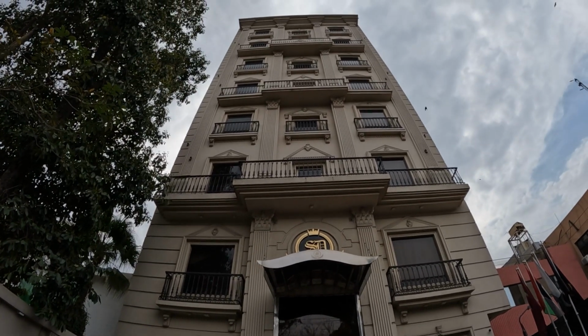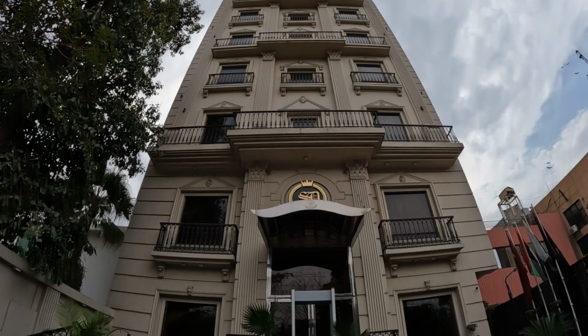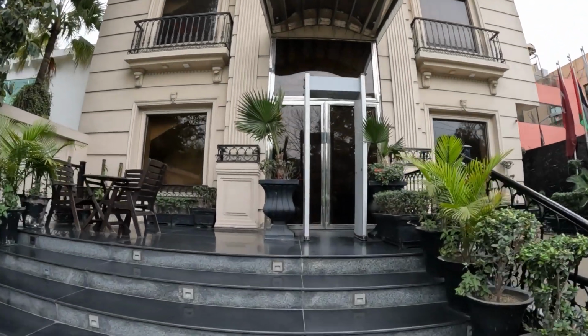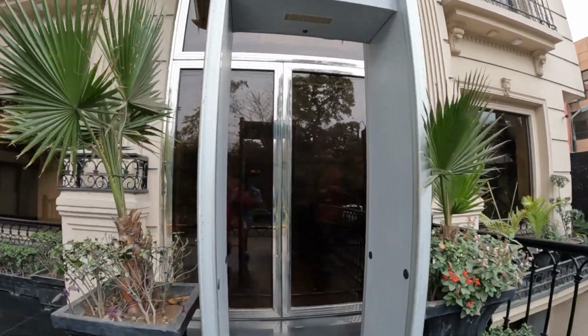Okay, so it's got 7 floors, as you can see. On the 7th floor, there's a restaurant for the hotel. So this is the main entrance here. As you come in, this is what you see. They keep it very clean outside, as you can see. They just finished cleaning. And they got people opening the door for you always. Thank you, my friend. How are you?